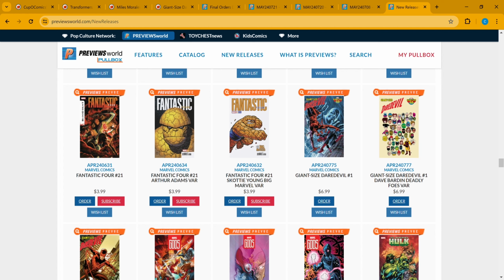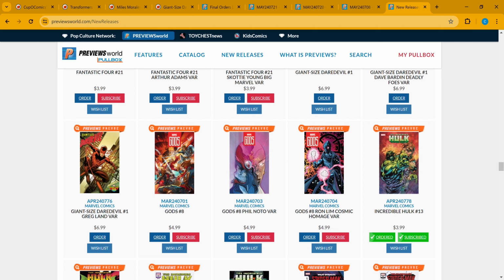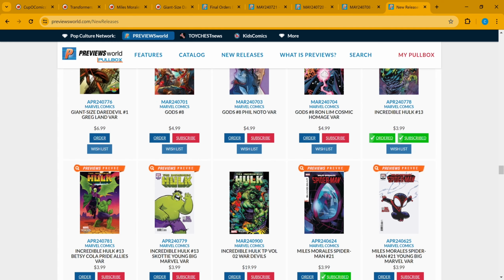So if you missed out on issue 1, now you can grab both issues this week. Fantastic Four number 21 is a Blood Hunt tie-in. We also have Giant Size Daredevil number 1. We talked about that earlier. A couple covers for that. Gods has been really good by Jonathan Hickman. The Incredible Hulk number 13. If you're into horror stories, that's a good one to pick up.